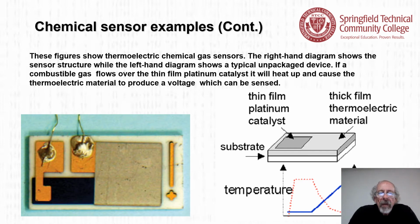These figures show thermoelectric chemical gas sensors. The right-hand diagram shows the sensor structure, while the left-hand diagram shows the typical unpackaged device. If a combustible gas flows over the thin film platinum catalyst, it will heat up and cause the thermoelectric material to produce a voltage which can be sensed. So you can see a substrate on the right-hand side with a thin film platinum catalyst and a thick film thermoelectric material. Notice the graph down below. The temperature appears to be the red dotted figure, and the voltage output appears to be the blue line. So as the temperature goes up, the voltage will go up.